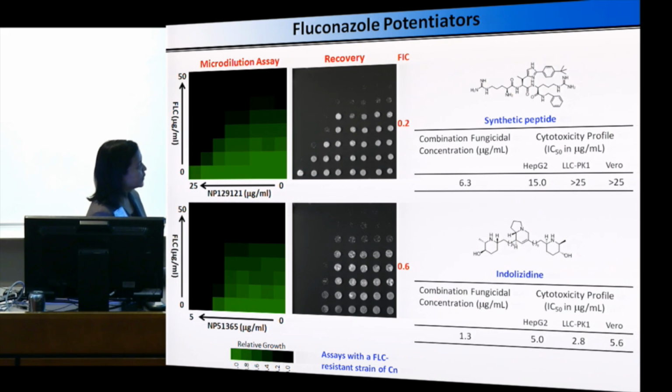NP51365 is an indolizidine. This was isolated from a plant, from the mesquite tree, honey mesquite tree actually. And this compound does have a few cytotoxicity issues, but it has a very interesting mechanism of action, and we have found that this compound actually inhibits cell wall synthesis. So we think that this is an interesting compound also.